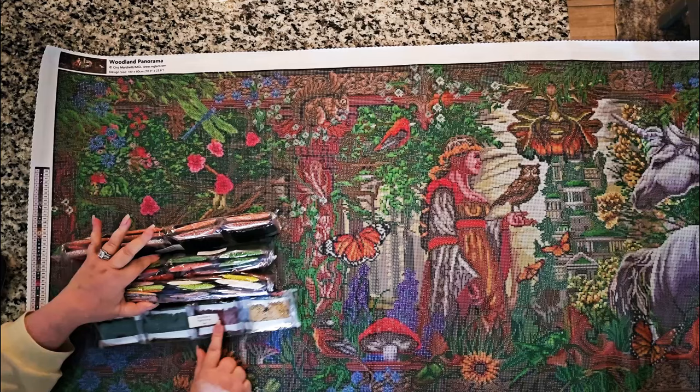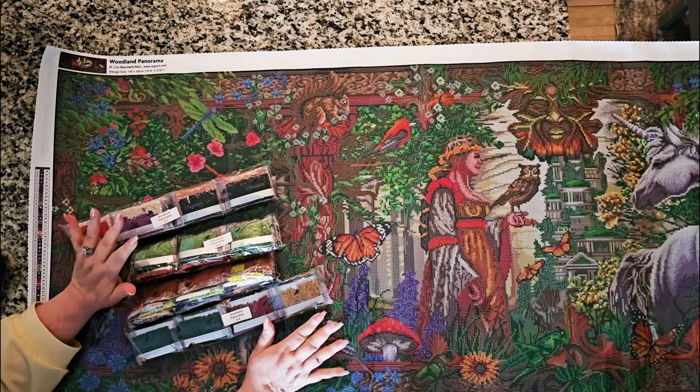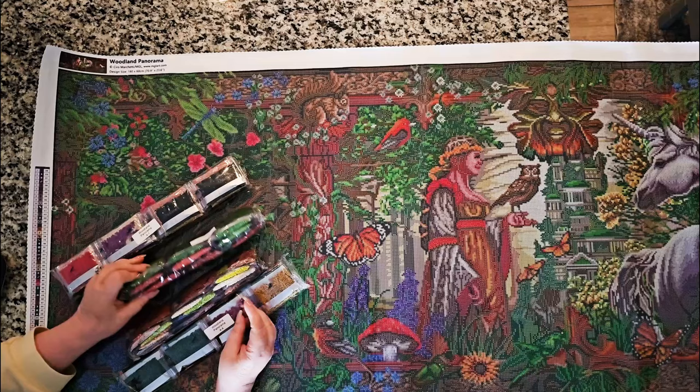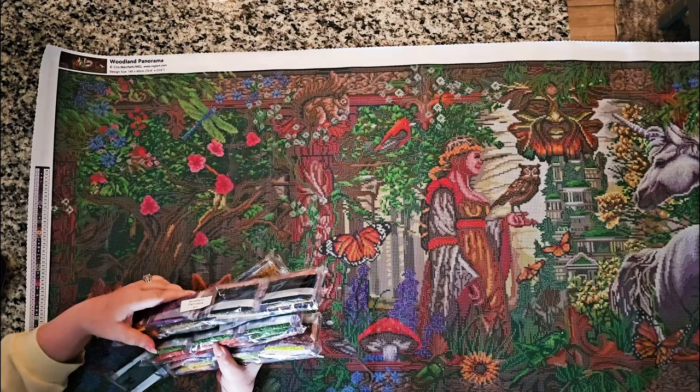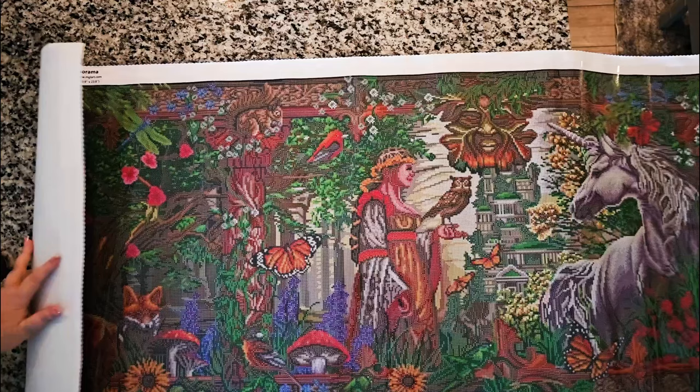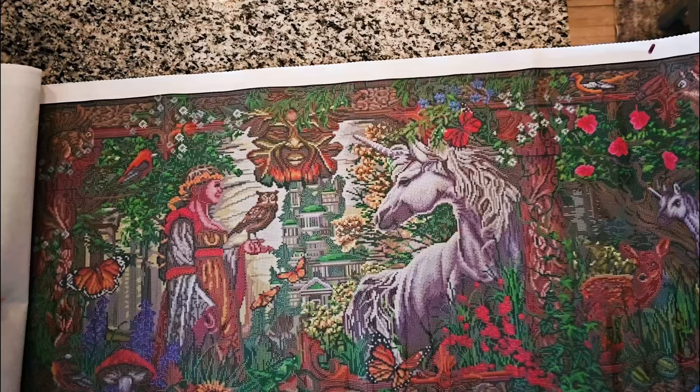I would not separate these from the diamond painting because you have a lot of pieces going on here. It is a square. The colors, look at all the, it's like every color palette you could think of. It goes from dark to light to dark, everywhere. Now we're going to pull her down, and I'm going to roll it as I go, because I want you to enjoy all of it.